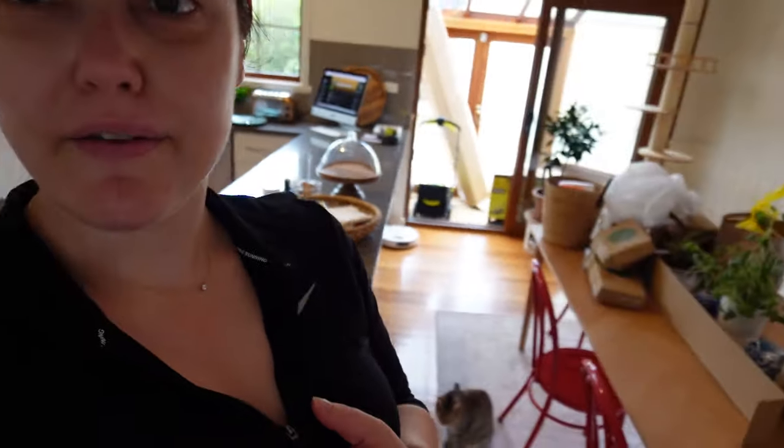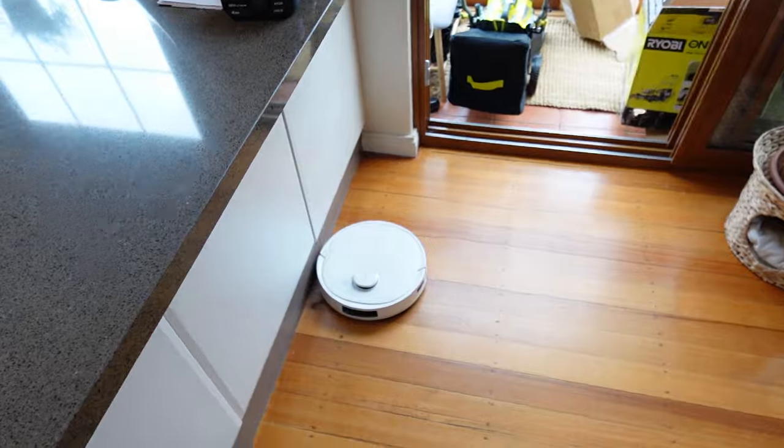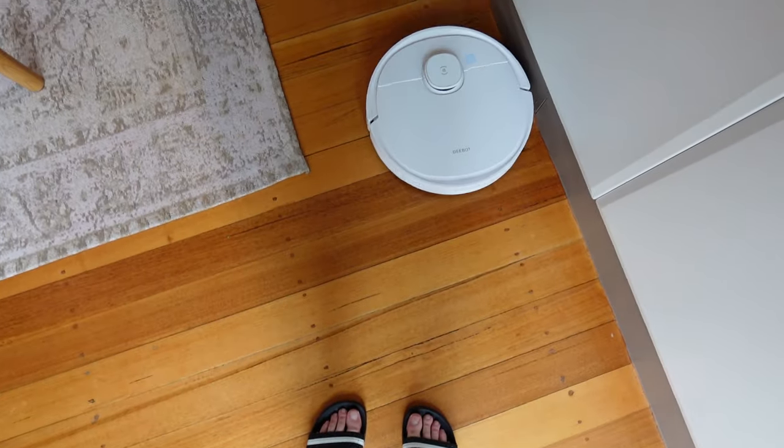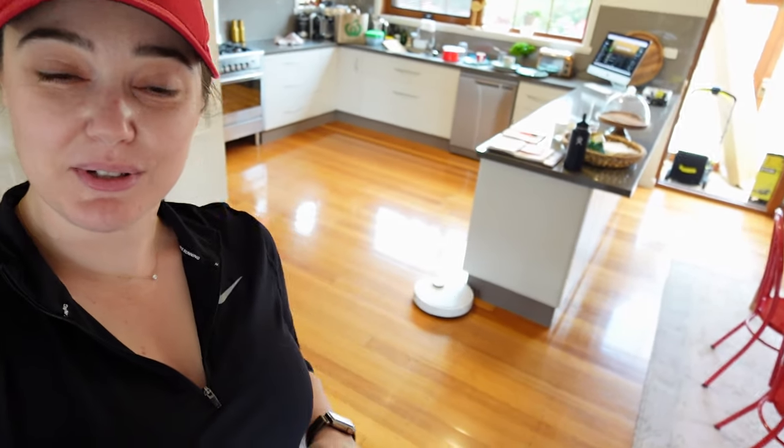So I have the vacuum going. Her name's Jazz, and she's my D-Bot T9 Plus. She's actually quite old now. She needs to be retired and I need a new one. She's only got one wing, or one brush, but she's still going. She still does a good job.